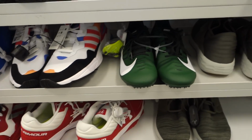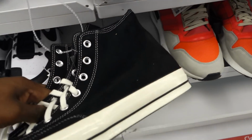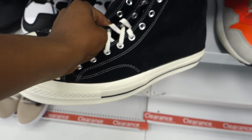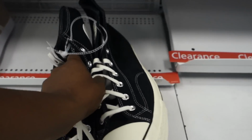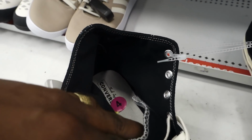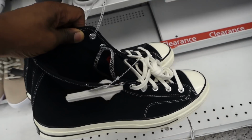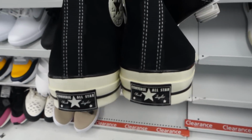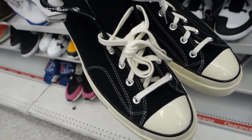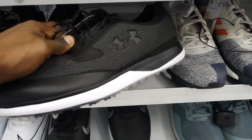Now I'm in a different Ross, and we're going to see if we can find anything better, because that Ross was really dead. Now first thing I came across was a pair of these Converses. I believe these are the Converse 70s high or something like that. I just know these are better quality Converses, and these usually do sell for some good profit. The downside to this is that it's a size 14, so I might still take a chance on these, because size 14s, it's not the best size to sell, but it's not like it's a size 18 or 21 where it's going to be virtually impossible. So I'm just going to take a chance on those in a size 14.